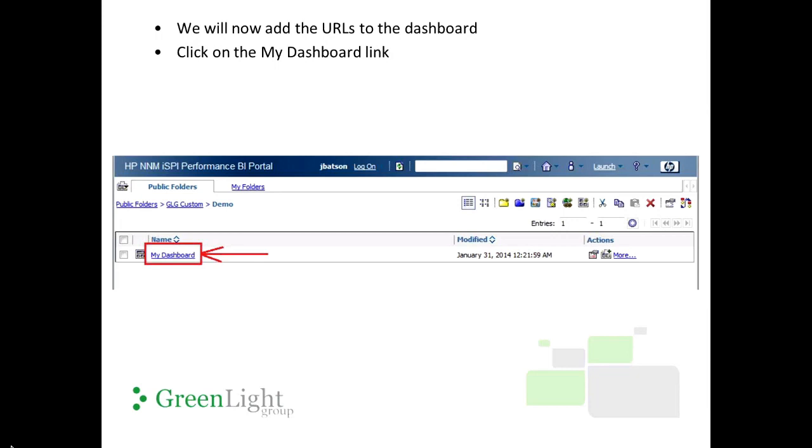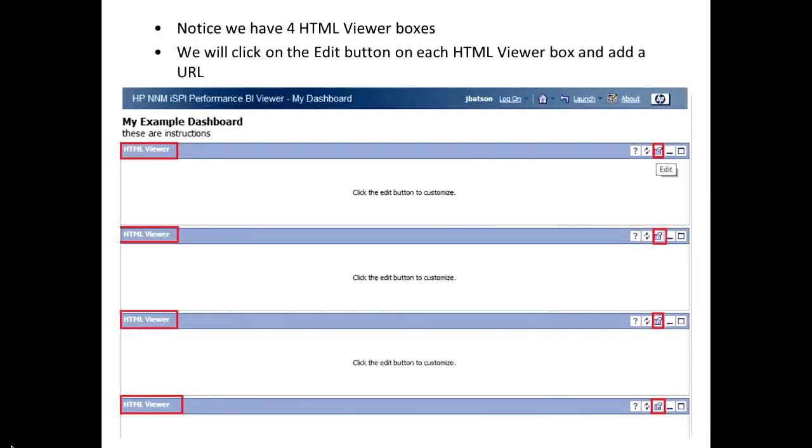Now we're going to put our reports into the dashboard. We click the My Dashboard link right here, and that'll bring up our empty dashboard. Notice we had done that HTML viewer 4 times, so that gives us 4 places to put our links. On the right side, we'll click on the Edit button on the first HTML viewer frame. Notice this is where our names are: my example dashboard, and these are instructions. So if you wanted to put something there for who should be looking at it, or what the purpose of the dashboard is, overall metrics, something to explain what's going on there.